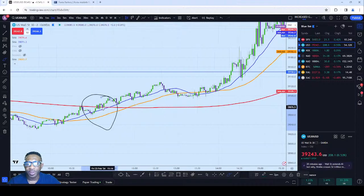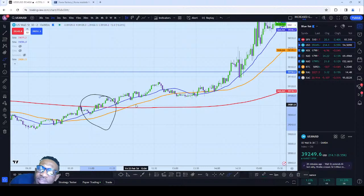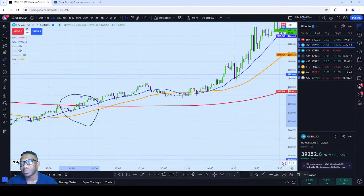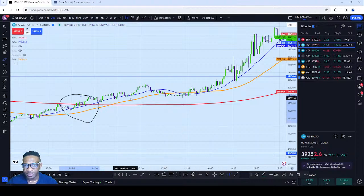So from this point on, the moment you see the purple candle being taken out by a green candle, you have an opportunity to ride with it to the upside. If you didn't get in somewhere here, as we can see, price is above the 200 moving average. The 20 moving average is above the 200 moving average, and the 50 is also above, which gives us a high probability of its trajectory, where it's going. So we can see that it's an uptrend.